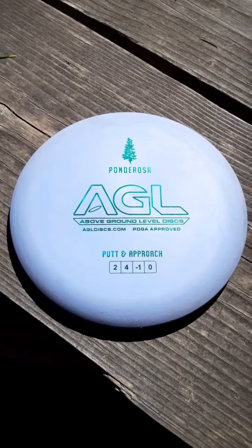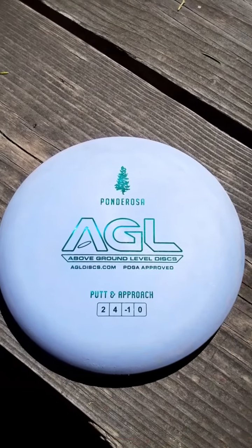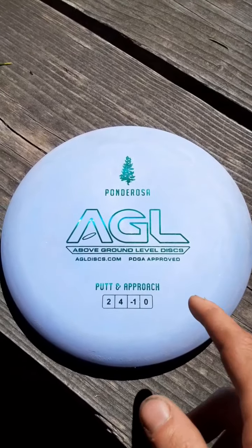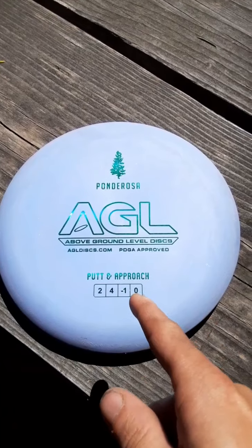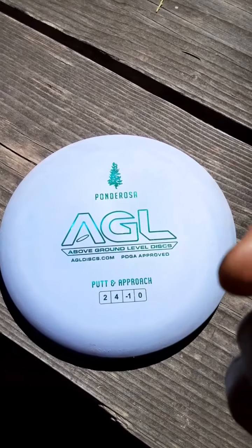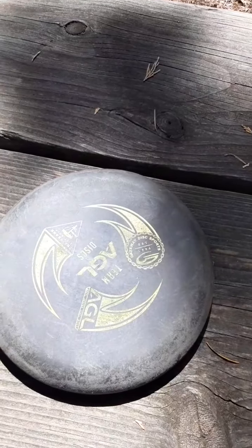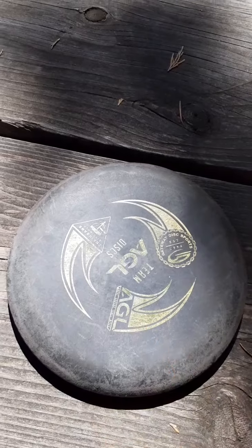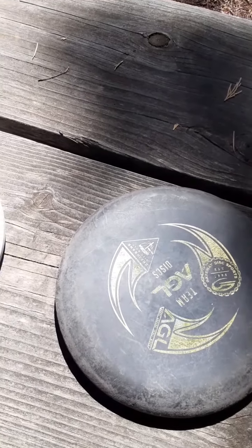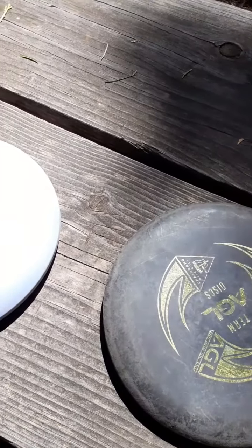Today, we're out at the Ridge, but this is the disc in question. Last night, I saw a few comments about what's a good starter disc, what's an easy disc to learn that's a putter from AGL, and that will be this Ponderosa right here. Today, I will be throwing this one, and Sir Jakobsen over here, Rod, will be throwing the Team AGL. We're going to get a few flight vids, see how it performs. I'm lefty backhand. He can perform a variety, so here we go.